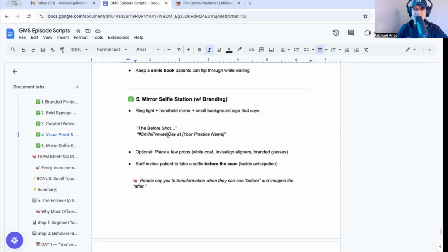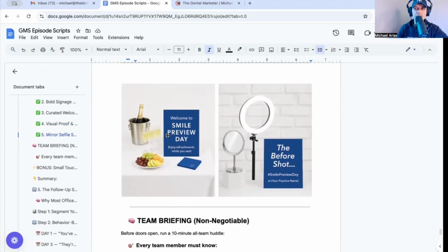This builds anticipation. So this is almost like obligatory, right? They have to do this. Hey, take a selfie before the scan. People say yes to a transformation when they can see the before and imagine the after. That's what you want them to have. And in the video, here's a little picture. And in the ground marketing course, I show you a picture as well on how this can look.